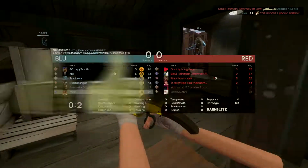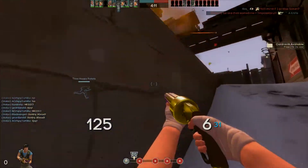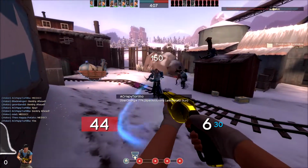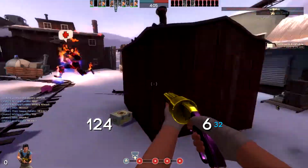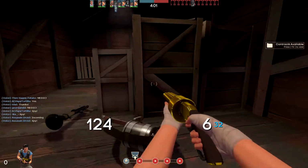Also, as always, I'd like to disclaim that this list is all of my preference and what I think would yield the best performance. So if you have any other builds that are similar to the budget, please feel free to leave them down in the comments below. Regardless, let's get right into the list.